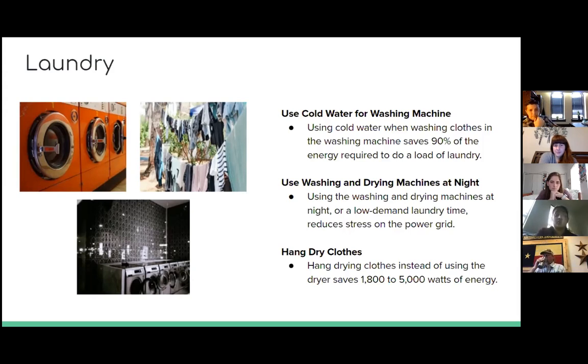You can also use washing and drying machines at night. It is a low demand laundry time, because nobody wants to do their laundry at nighttime, or virtually nobody. And that reduces stress on the power grid, which is very helpful. And another thing that you could do is hang dry your clothes. It can save up to 1,800 to 5,000 watts of energy.